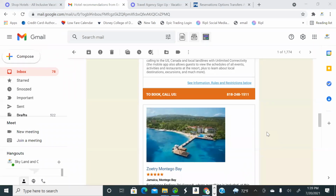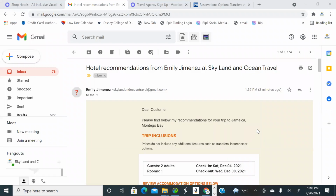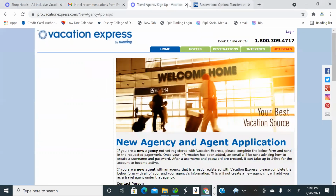Can you go back and add flights later in Pleasant Holidays? The flights are not yet available at the end of June 2022. Yeah, you could always call them and add them. You could always call Pleasant Holidays up and add the flights. Actually, with any of our suppliers, you could do that.